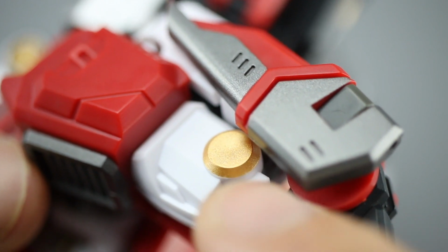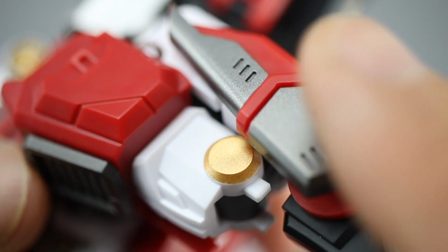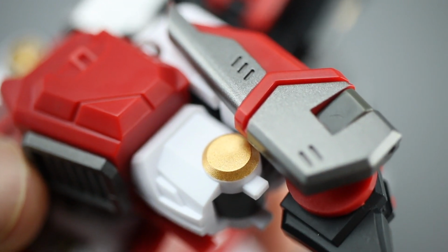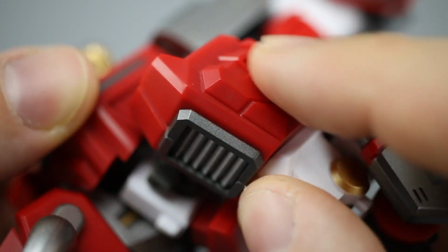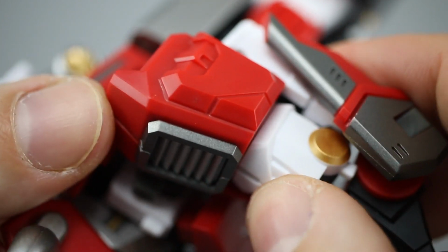Come around to the side of the legs, you've got a little bit of gold just here, which is a nice touch. That looks great, nicely applied. And then the detailing here, the silver panel detailing, looks really superb too. And in terms of articulation on these front legs, you've got a little bit side to side, not too much actually, just like that. And you can go as far back and forward as you want, so that's something.